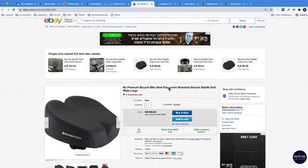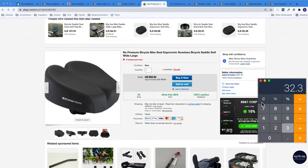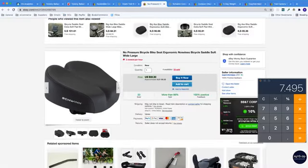So we have this bicycle seat next, sold a few times. Let's go ahead and search for this item here on Google as well. Again, select the title and right-click and search on Google. It sold 32 times for $32.30. Minus 15% of eBay and PayPal fees, minus our purchase price from the supplier, which is $19.96, giving us a profit of $7.49 for each sold item.